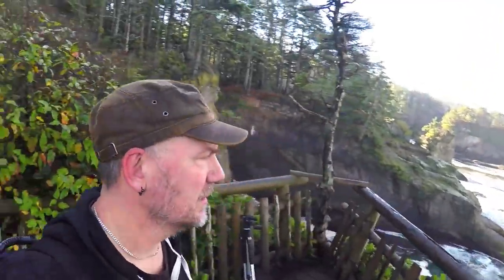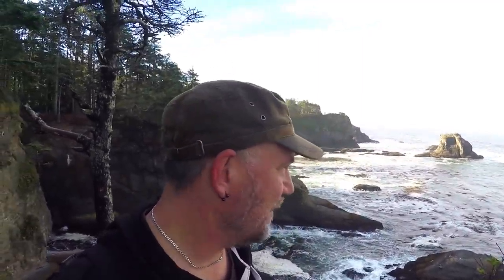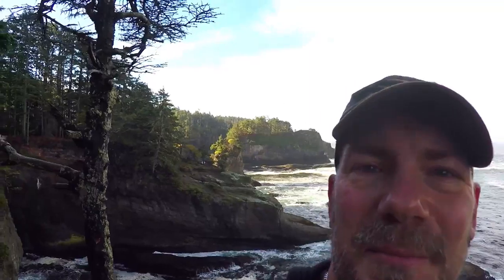Made it to the end of the trail at Cape Flattery. There's a few little outlook points here, but you don't actually get down to the beach, which I was mistaken. I thought you kind of get down and you'd be able to see some of the rocks from beach level. But it's still an awesome view. A really good way to start day one of this part of the adventure in the United States. Can't complain about this.